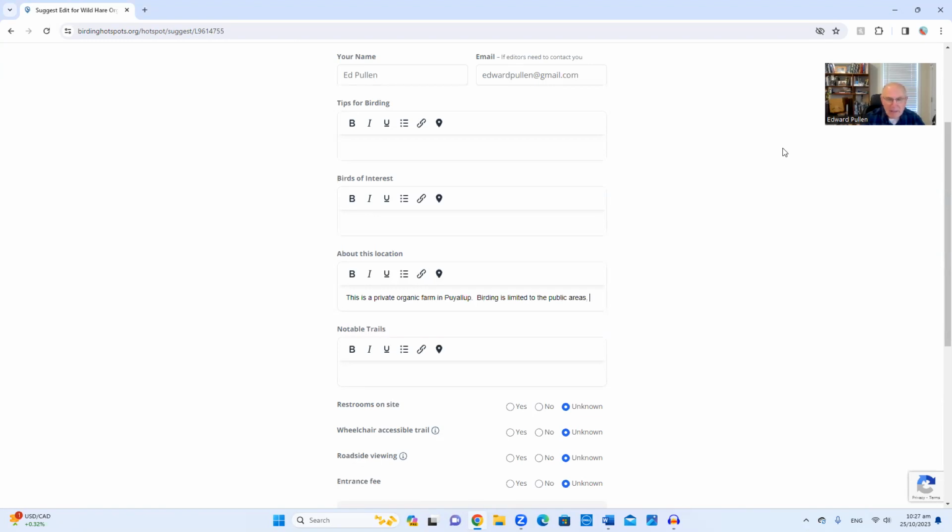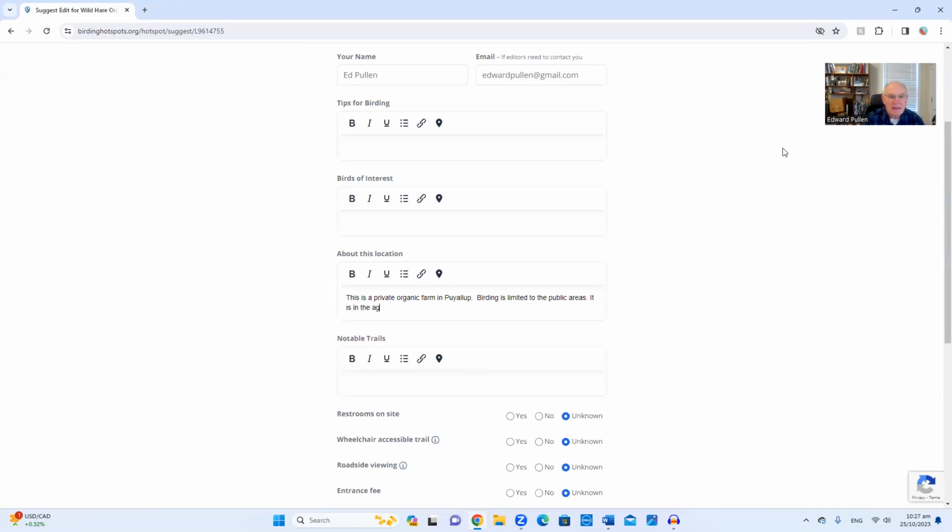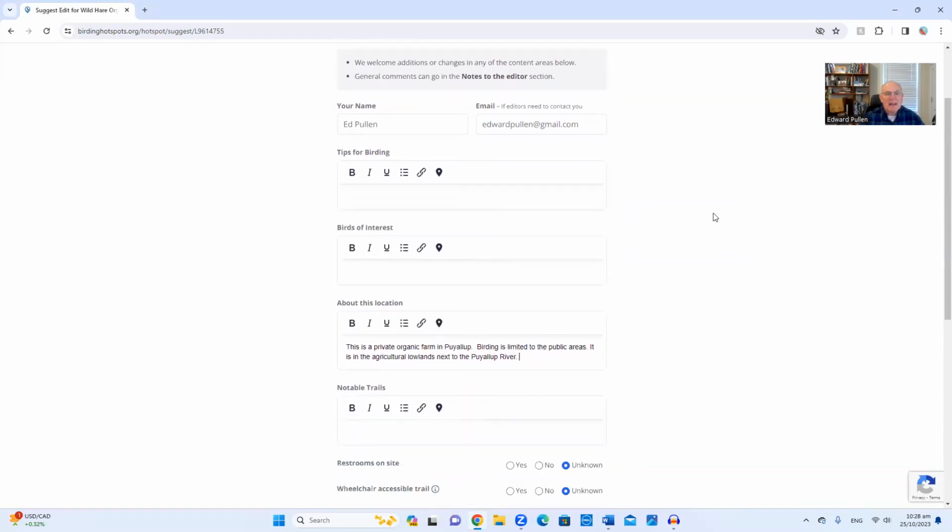birds limited to the public areas in the basically some general information about this. If there's a website, take that back. Anyway, general information about tips for birding. I don't know that much about the spot, but I'm going to say you can go to the farm parking lot and look for surrounding fields. Not much. This isn't a great big hotspot, obviously. I'm just using this as an example.